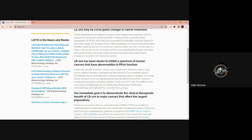Coupled with standard cytotoxic drug or radiation therapies, the effectiveness of this regimen against hematologic cancers and solid tumors without enhancing toxicity, meaning obviously radiation therapy and things like that, they're combining that with the immunotherapy. In addition, they recently showed that low doses of LB100 significantly increase the effectiveness of PD-1 immune checkpoint blockade of activity, cytotoxic T cells and CAR T cells. The addition of LB100 is a breakthrough way to enhance the effectiveness of anti-cancer immunotherapy.